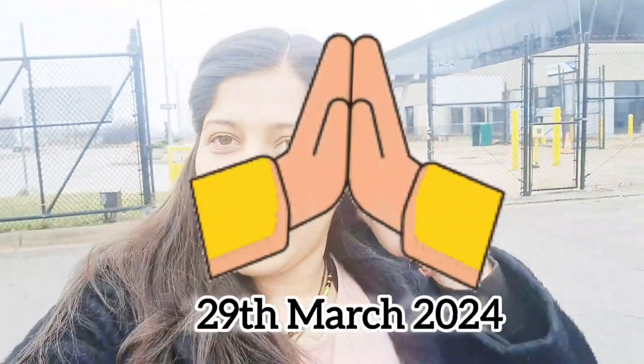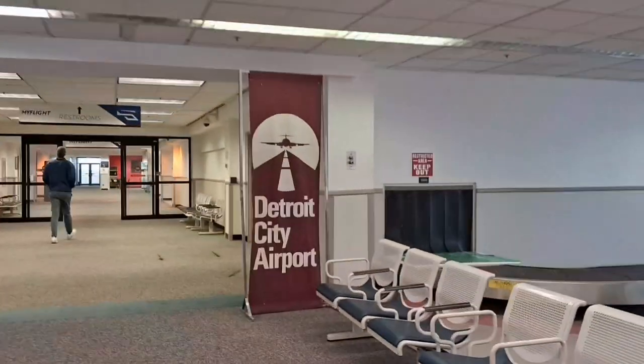So we are here at the Detroit airport, going to have a flight. If possible, I'll take you there. Due to unfavorable weather conditions, we were unable to fly that day. In the hope to fly someday in the near future, the tour was rescheduled for 6th of April. And on that day, we just explored Detroit, the downtown, and returned.